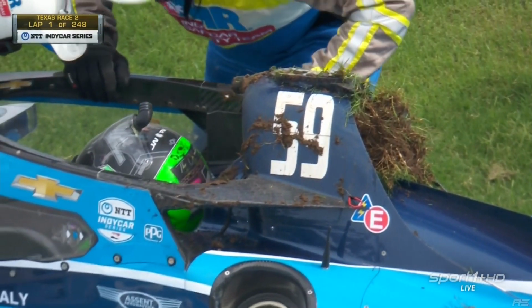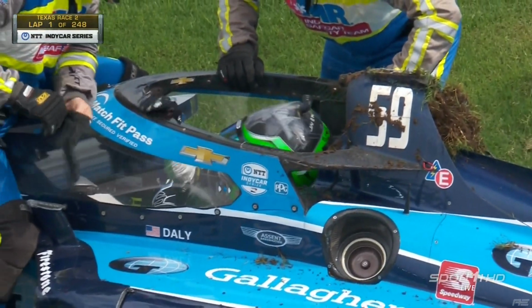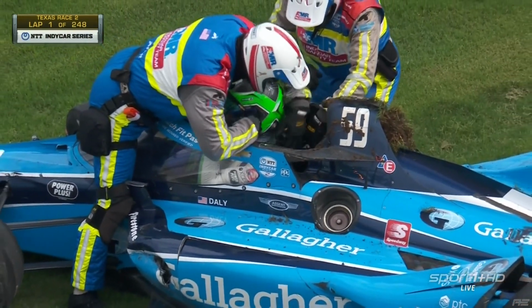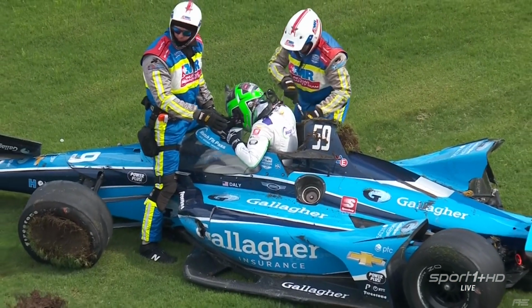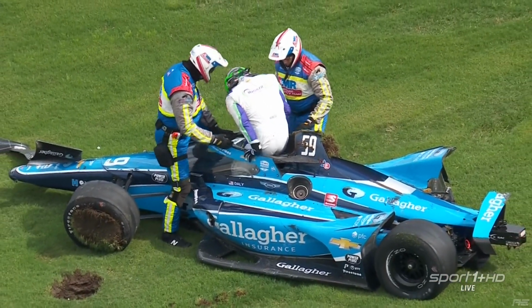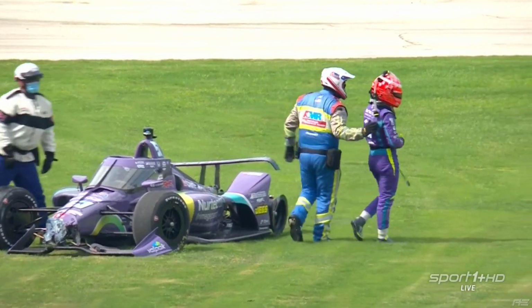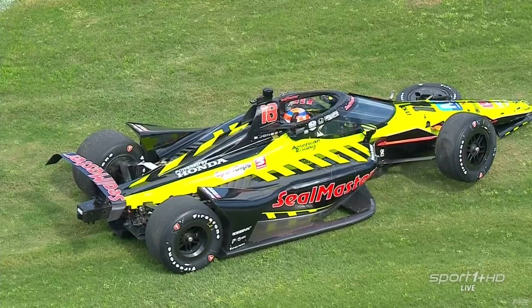Not only that, but you can see the big mound of turf that collected in the roll hoop. And prior to having the aero screen, I think for sure you would have seen the driver's helmet with some of that turf contacting the top of his helmet. So great to see Conor Daly climb out. Look at the amount of turf that just packed itself into the left front wheel there as well. As Pietro Fittipaldi, his return to IndyCar Series racing.